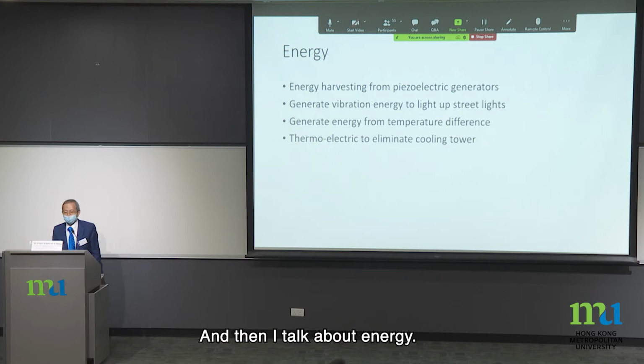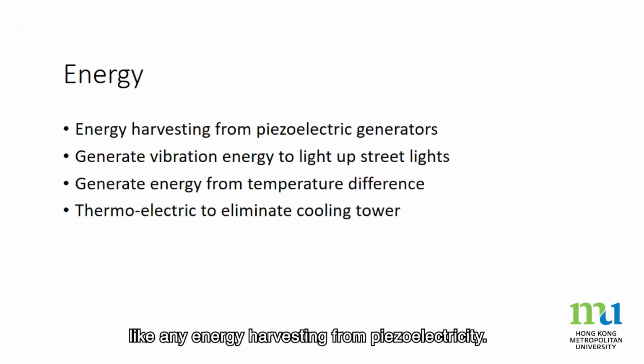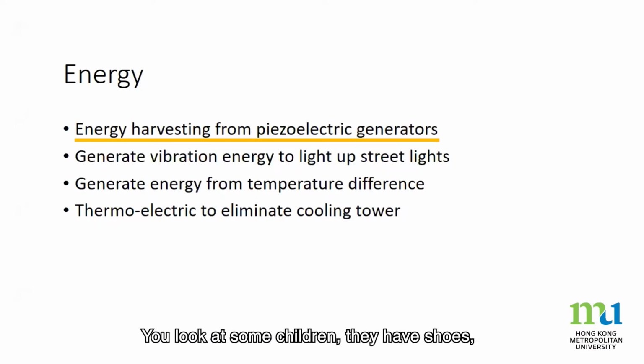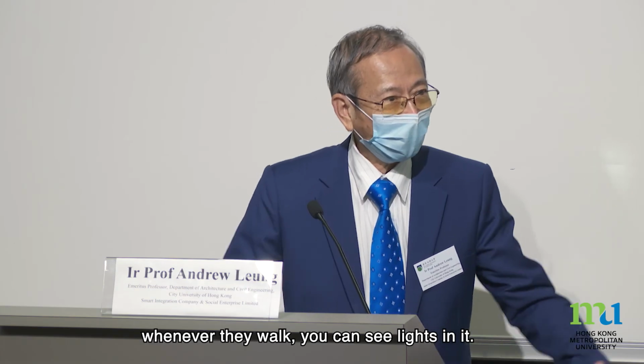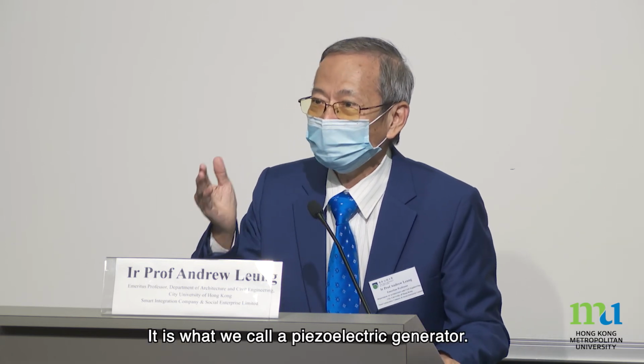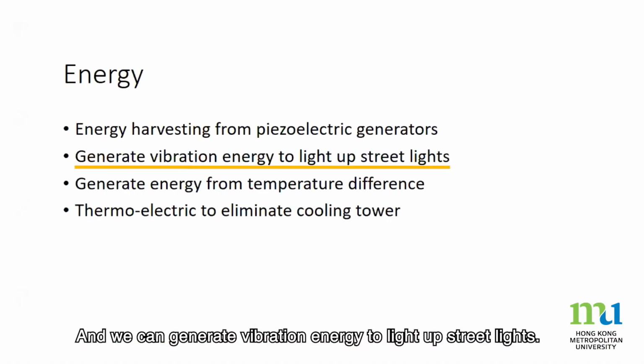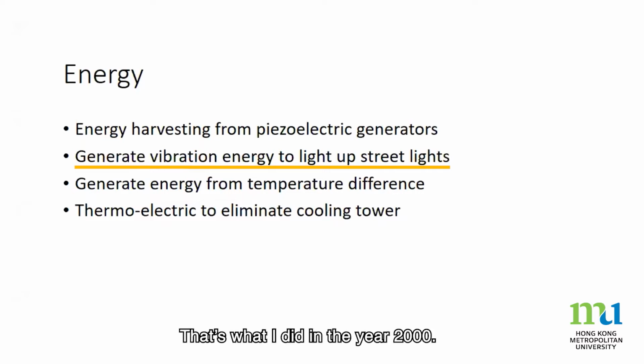And then I can talk about energy. There are many very cheap energy sources, like energy harvesting, some piezoelectricity. You look at some children, they have shoes. Whenever they walk, you can see light in it. It is what we call a piezoelectric generator. And we can generate vibration energy to light up street lights. That's what I did in the year 2000.